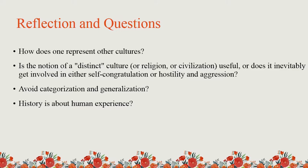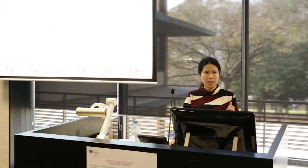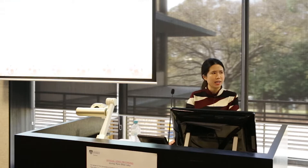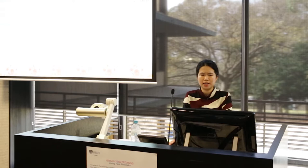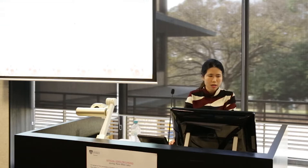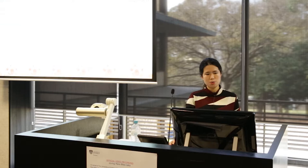For example, I went to the Art Gallery of New South Wales this morning for my own course, and I met the Asian art curator. And he mentioned that sometimes Asian artists don't like to be categorized as Asian artists. They just want to be called contemporary artists. So cultural identity here is a real consideration, I think, in art. And also about history. Is history about human experience? If it is, what attitude should we take when we consider other people's experience? That is my own reflection.